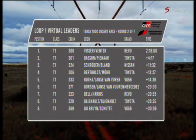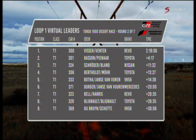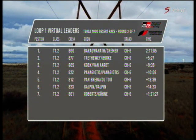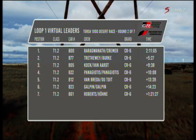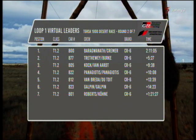Visser was the clear leader in the Class T1s, ahead of a determined Eben Besson from the newly formed Team Hilux Rally Raid and the Nissan Navara of Daniel Schroeder. Century Racing team leader Brian Baragwanath was the pick of the bunch in the Class T1.2s, ahead of Lance Trethui, Malcolm Koch and the 2 visiting French pairings in the form of the Panagiottis and Galpin.